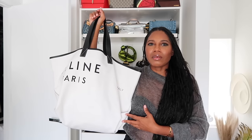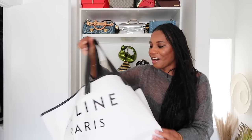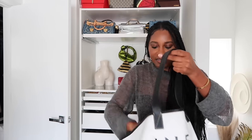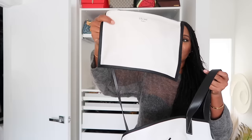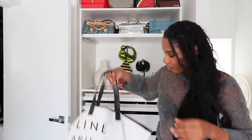I even think, did I get this from The RealReal? I might have gotten this also from The RealReal. That's crazy. But such a beautiful bag, and on the inside it does have a pocket that's connected to it, so you can put your keys in there, all of the things, so that they don't just get lost inside this huge bag. So I think that's gonna be it for bags. I don't think I'm gonna take any of my luxury designer handbags with me. I think just having my Rive Gauche tote will probably be enough.